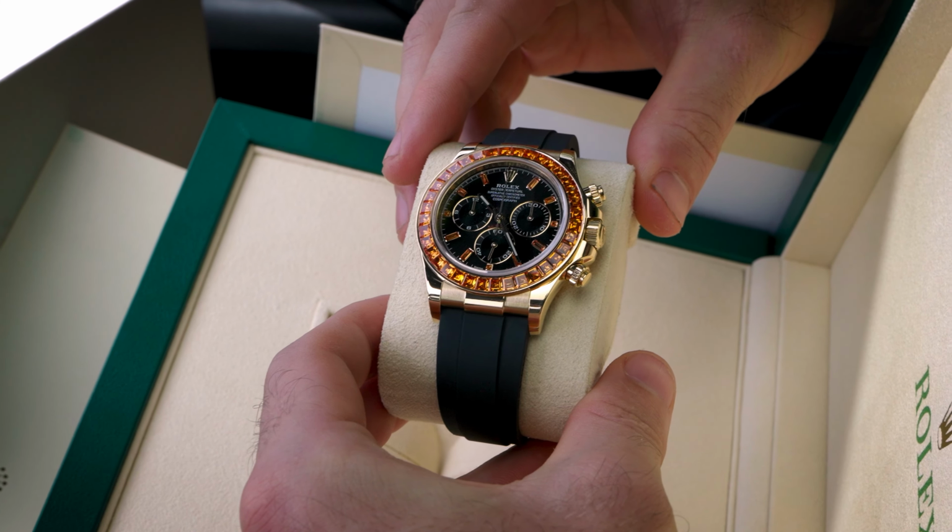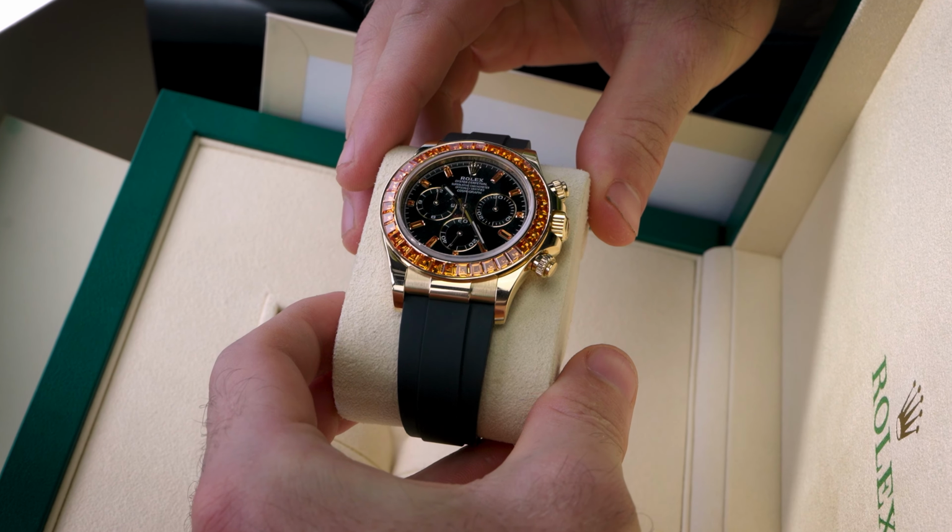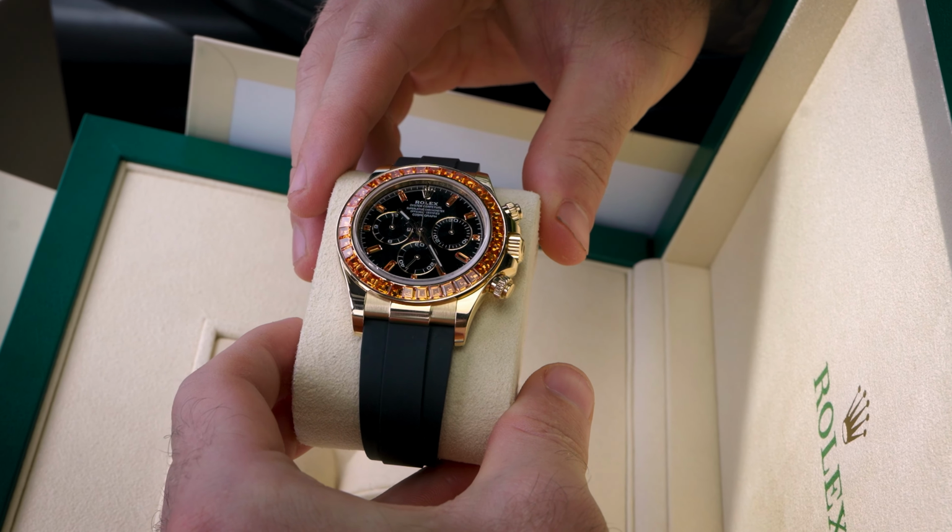All right, we're here in Boca Raton, Florida. We're doing a little two-stop journey here. First stop, we're here at the client's house. We're doing a VIP drop-off. I got a 116588 SACO, which is a very amazing piece. One of my favorite Daytonas that they've ever released. It's the Oyster Flex with the orange sapphires. Absolutely amazing piece. He's gonna be super pumped.